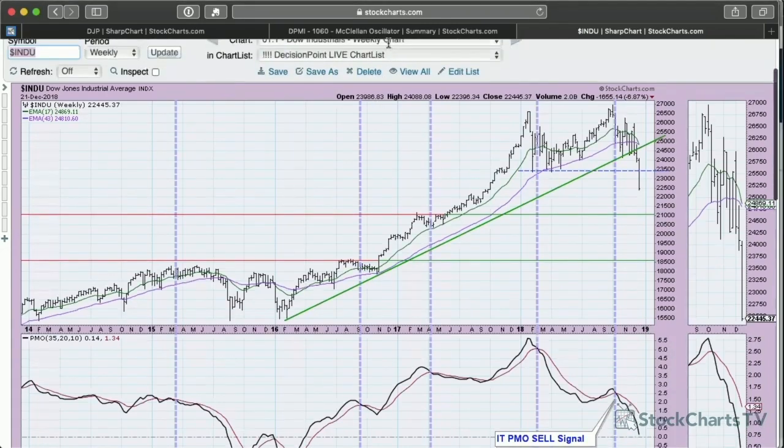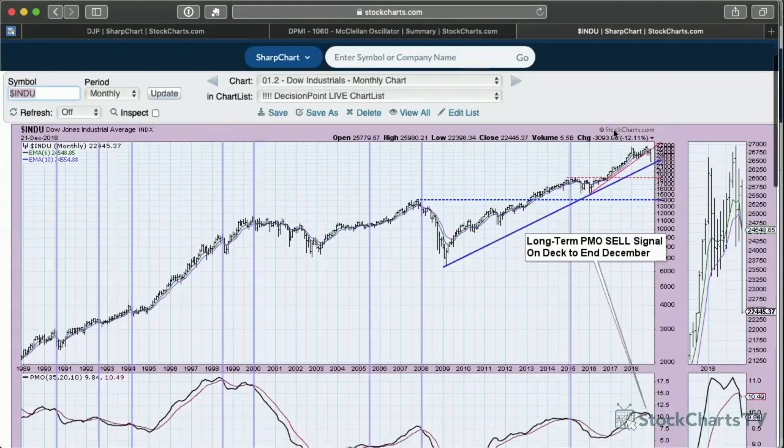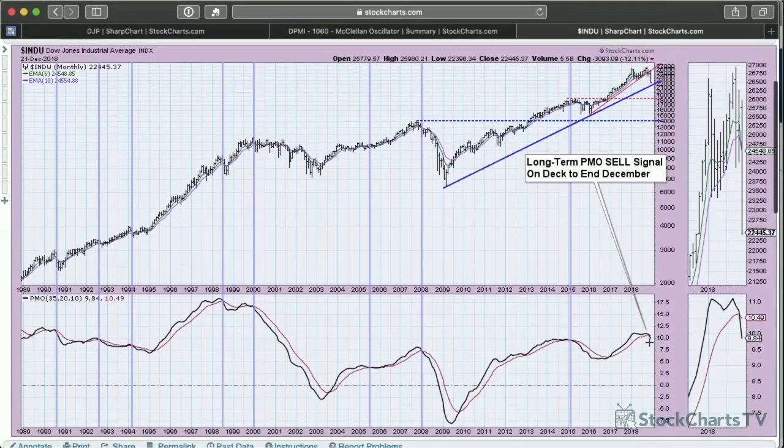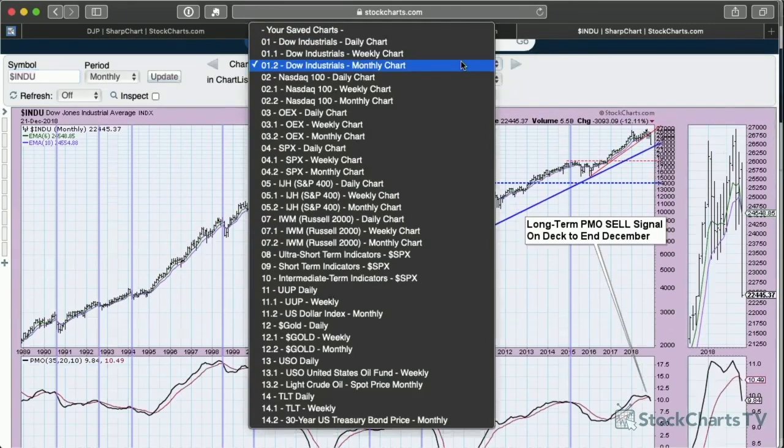Now I'm going to show you the monthly chart just quickly, and remember it's not final yet, but I wanted to point out that sell signal that is on board, and we will get that signal. We will write it into our DecisionPoint scoreboards on the last trading day of the month if it still exists. And looking at the acceleration of this PMO, I highly doubt it's going to be able to turn itself around in a week. So holiday trading as well.